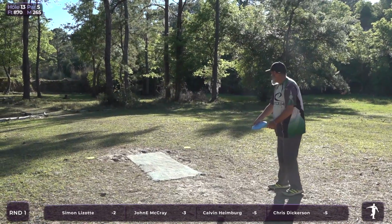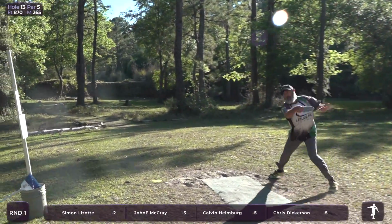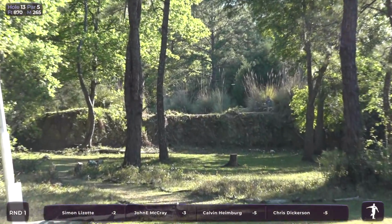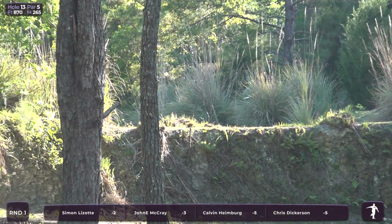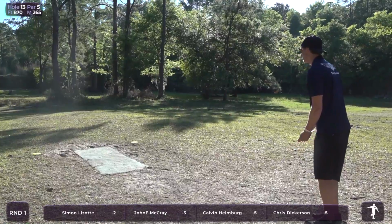Depends if you're playing this for eagle or birdie. I will totally play this hole for eagle, especially after that double bogey. And I think all of us on this card have, at least in the back of our heads, that this is an eagle chance.